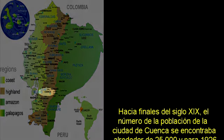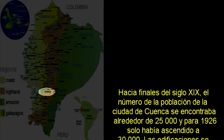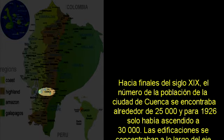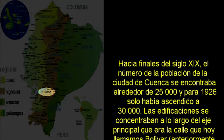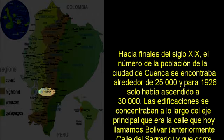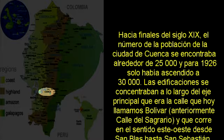By the late 19th century, Cuenca's population was about 25,000, and in 1926, the population was around 30,000. The buildings were concentrated along the road we now call Bolivar, that runs east-west from San Blas to San Sebastián.